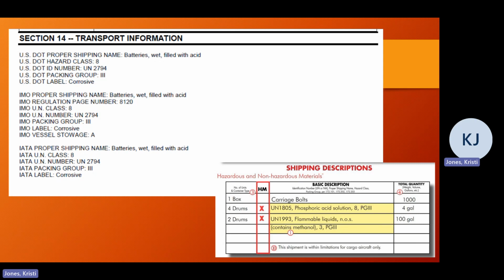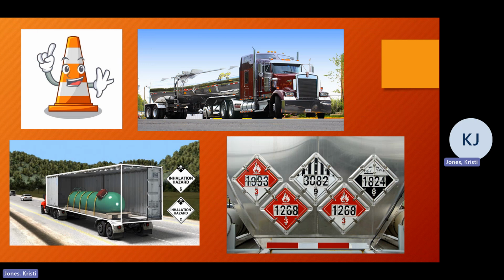Maintenance is always out on the road at all times. And do we truly know what is driving by us? If we see the diamonds on the truck, do we really know what they mean? Do we even know where to look to get this information? We will by the time we get done. Let's go.